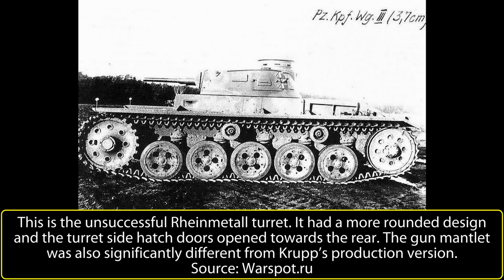On 22nd of January 1936, Krupp was informed by Major Dr. Olbrecht that it should receive a contract for producing 5 turrets. Additional components for 5 more turrets that were also to be assembled by Krupp were to be provided by Deutsche Edelstahlwerke AG.